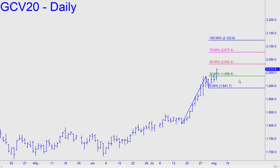And so I think this rather lengthy, elongated AB leg, A, B, C, D, is valid. So assuming that's the case, we could see upside in gold to $2,122 per ounce. Not too bad when you consider that as recently as this July, we were just trading at 1800. So we'd have a 15% gain there over the space of a bit more than a month.